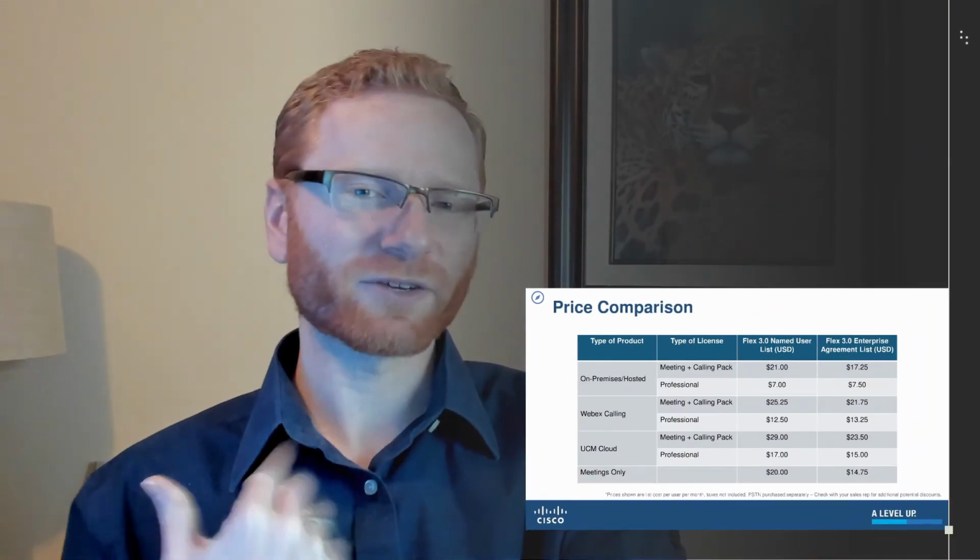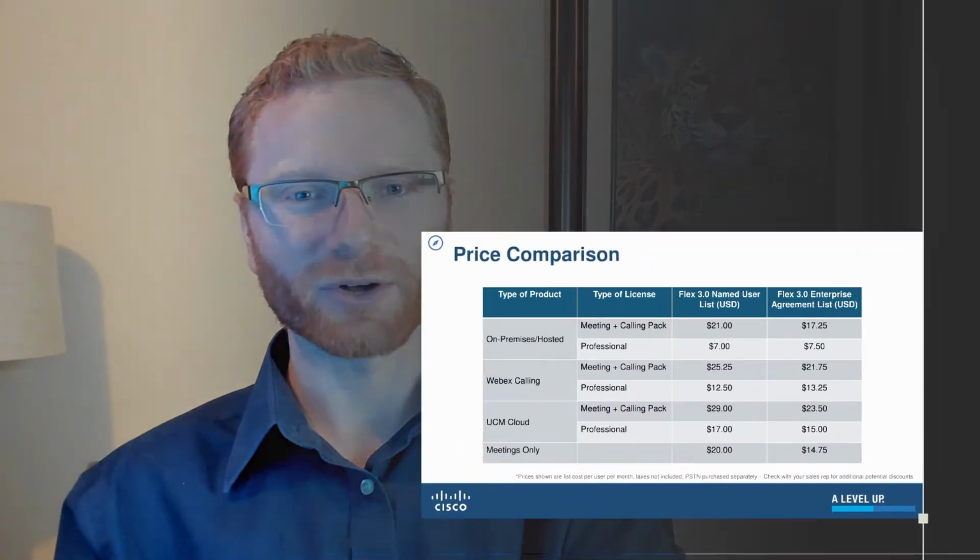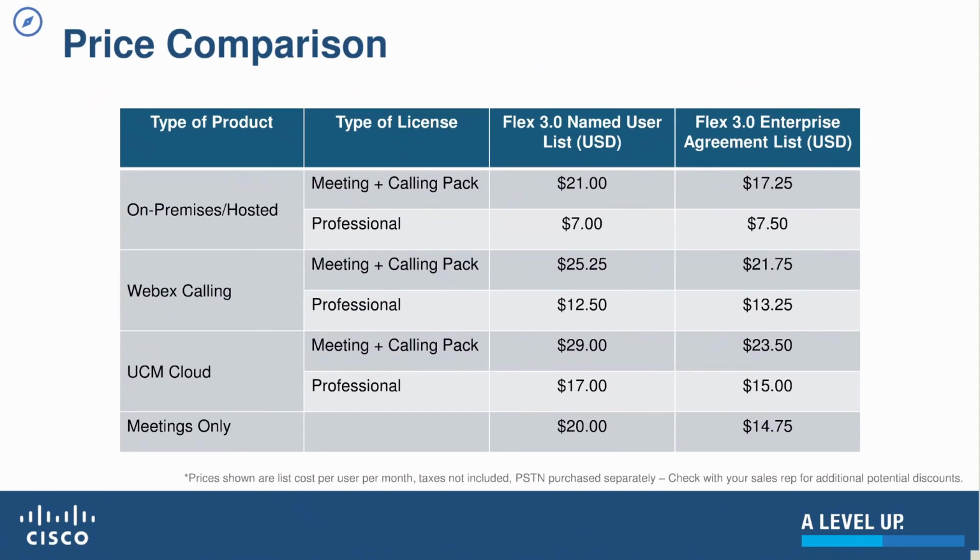Now, one of the great advantages of the EA is cost. But let's take a look at this a little closer. If you're taking a look at a meetings and calling pack, as you can see here, between the Flex 3.0 named user and the Flex 3.0 enterprise agreement, you have a pretty good discount per user per month. So these are all per user per month. PSTN is not included in these prices. So if you want to do Cisco PSTN or third-party PSTN, you can still add that in.